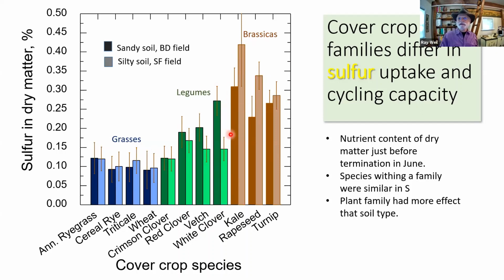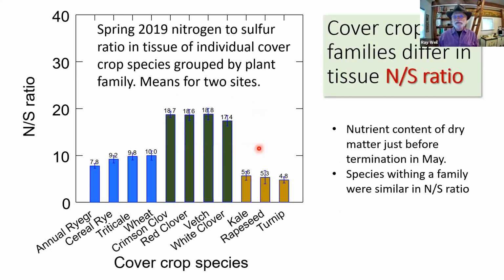The brassicas were distinctly higher than the others. Again, there appeared to be some site effect of the soil, but with the high variability, there were some very weak interactions in there. So I think overall, it's justified to look at the family to simplify things. When we looked at the ratios, it became even more clear that that was the case. For instance, the nitrogen to sulfur ratio was very uniform within the grasses at around 9 or 10, much higher in the legumes, around 18, and much lower in the brassicas, at around 5 or so. So I think it's probably practical to think of cover crops in terms of the family that they belong to when we're trying to manage particular nutrients.